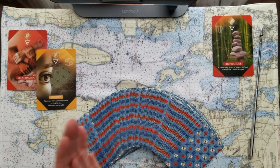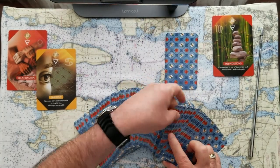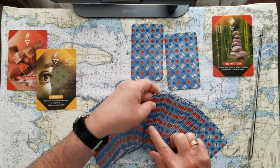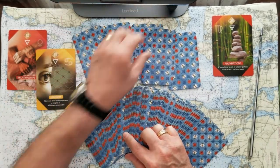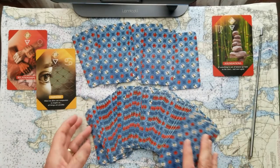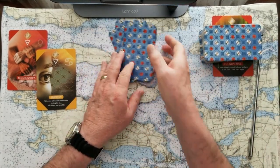in this divination. Six cards. One, two, three, four, five, and six. Okay, this fellow's gonna stand guard over that last thing there.